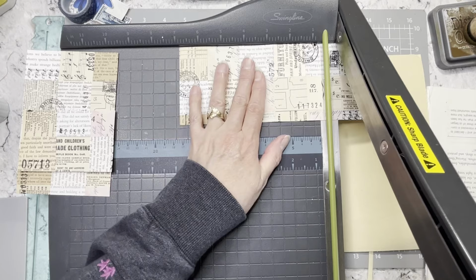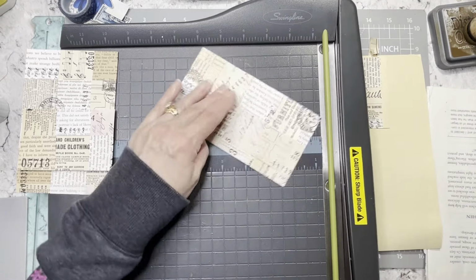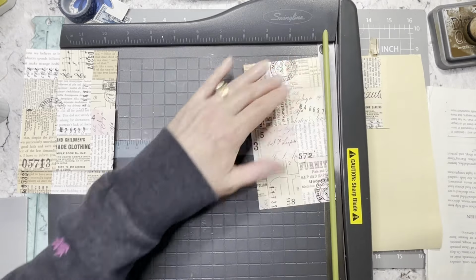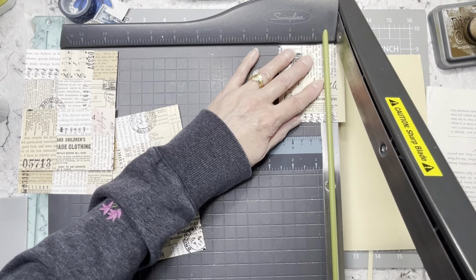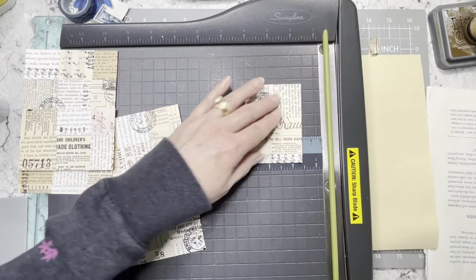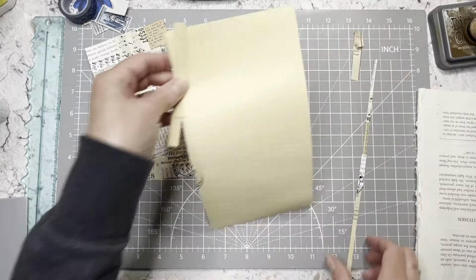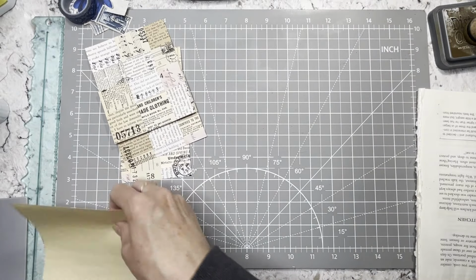Let's do this one. I'll do 6 again. And it's almost 3.5. But it doesn't matter. And that can also be a tag. Alright, so could that other one. But I think I might make it a journaling card. Lots of squares. Well, some of them are rectangles now.